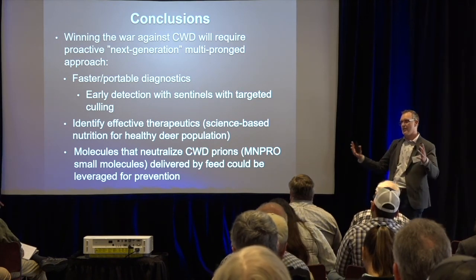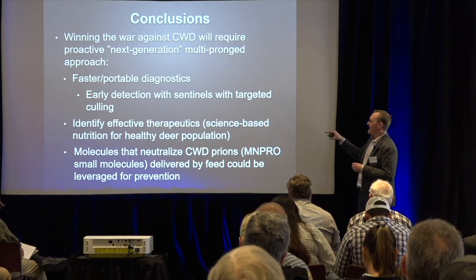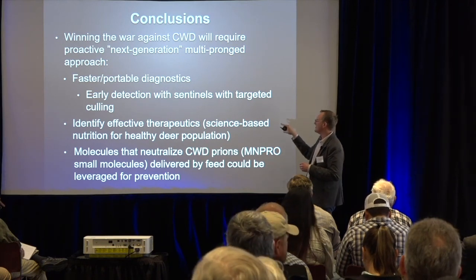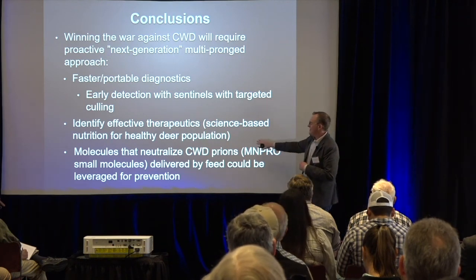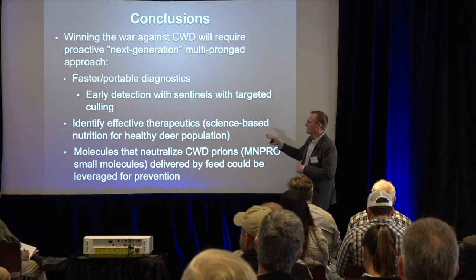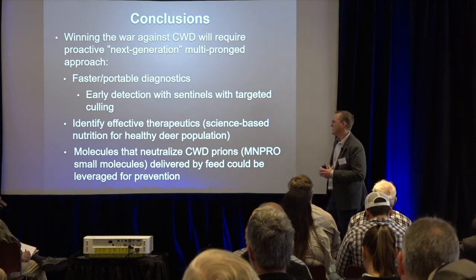It really brings together folks in different backgrounds trying to work and solve this problem. We think that faster portable diagnostics is really essential because you could have early detection sentinels, like at a ranch level, and then you can go in and targetedly cull and remove those animals. We need science-based nutrition for a healthy deer population. That, again, in the literature, is an important part of the CWD puzzle, and it's been understudied, and we need to do better at that.